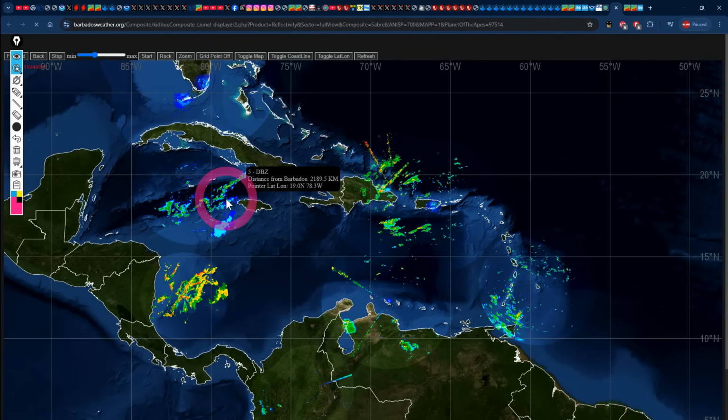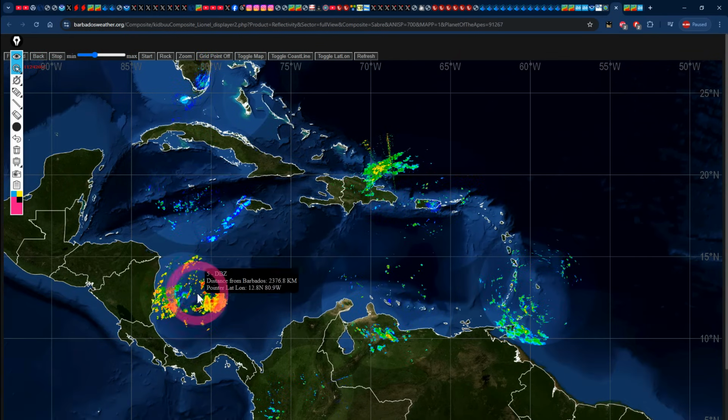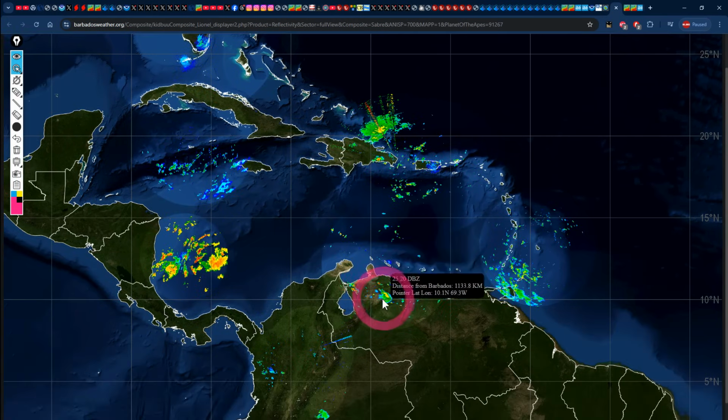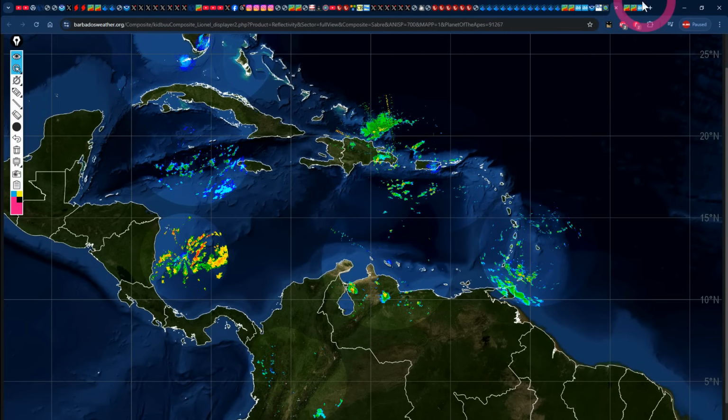And if we take a look at the wider view of Doppler radar images, you can see that rainfall right there on the Cayman radar, that rainfall right there to the east of Nicaragua. We can also make out some rainfall across portions of northwestern Venezuela.